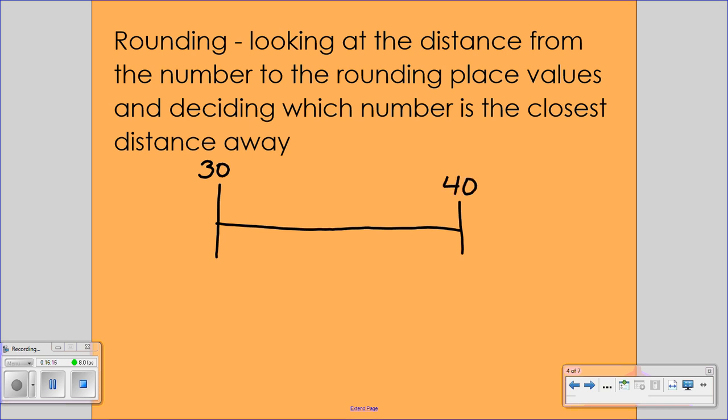Somebody remind me, once you've been to my table, what are these lines right here called? Raise your hand. What are those called? Sam, what are those called? Endpoints. When I'm talking about rounding place values, I'm talking about what are your endpoints.